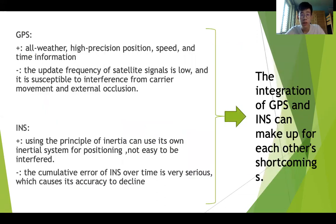So then, the reason for combining GPS and INS is that they are actually complementary. GPS can provide all-weather, high-accuracy position, speed and time information, but the update frequency of satellite signals is low. And also, as we know, GPS works by several satellites working together to get the distance. So it's relatively susceptible to interference from the carrier movements and also external occlusion.